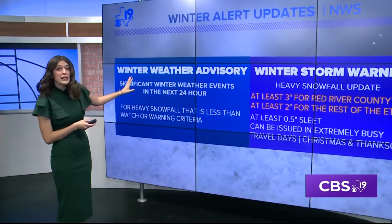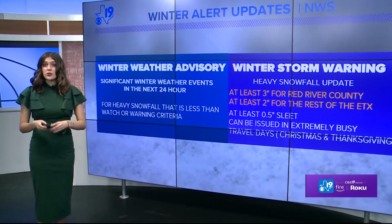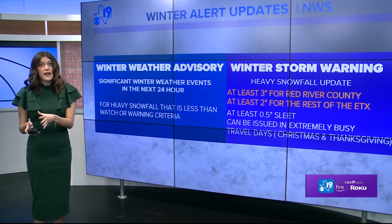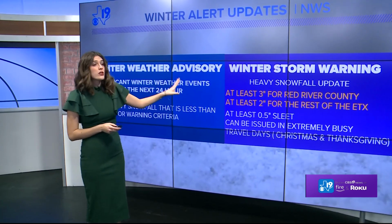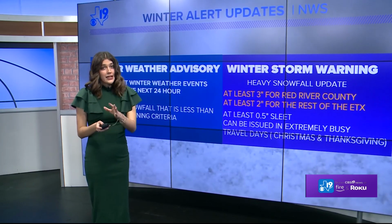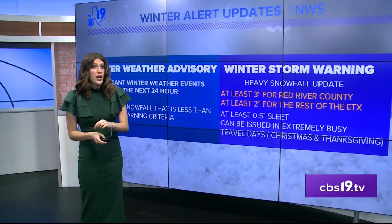So one of the most common things that you'll see in the winter is a winter weather advisory. That's issued before that storm comes through, so about 24 hours before it comes through. And it means it's going to be a significant weather event. But then something that's a little bit more immediate is when we have a winter storm warning. That means we're going to have lots of cold temperatures, snow, ice, and sleet. The amount of snow, though, really varies depending on where you were, and that's the update that we just got in October of this year.